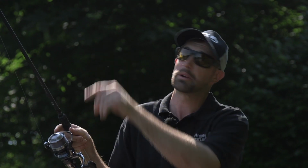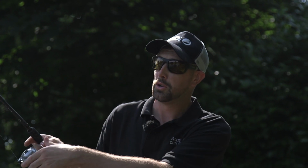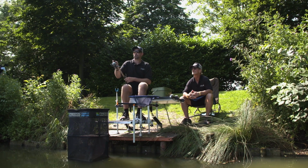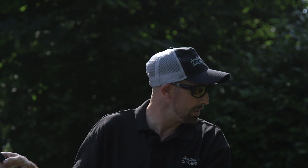So firstly, we make sure the line's not wrapped around the quiver tip so we don't embarrass ourselves and either snap the rod or cast it 6 feet in front of us. Now, when we're float fishing, very often we just bring the float behind us, send it out all in one movement. With a heavier weight, and the fact we're casting further, we're going to need to line it up to the far bank.